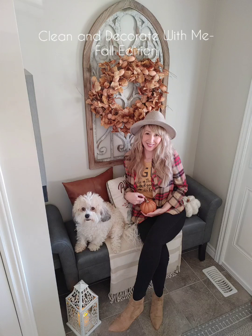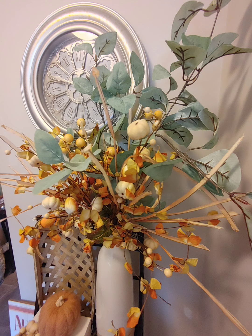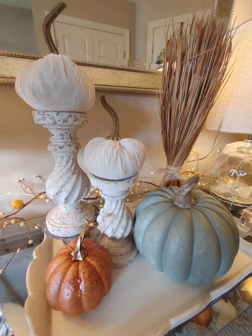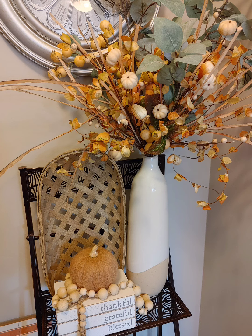Today we're going to be cleaning and decorating for fall in my front lobby. I'm so excited. It's only August 19th, but it's starting to feel like fall's in the air, especially in the evenings and early mornings. So I'm super excited to be able to bring you along today as we decorate my front lobby for fall.